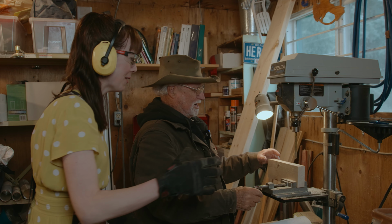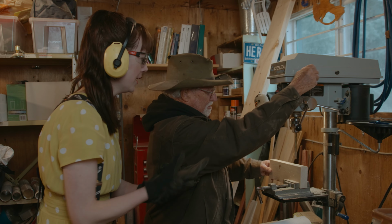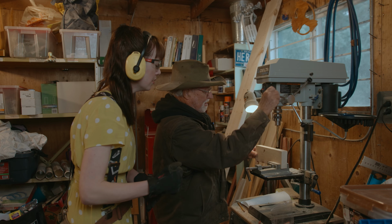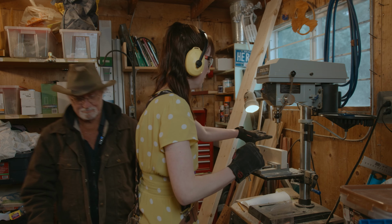Do you want to do one? Yeah, I'd love to do one, Farmer Dave. Can we slide it across? Yep. Slide it across. And I just go really slow? Yeah. And just hold this nice and tight. Hold it tight. Okay, yep. I got my gloves on.